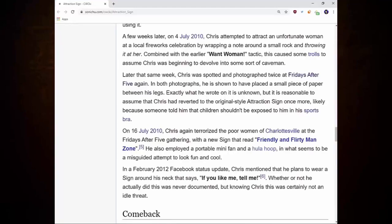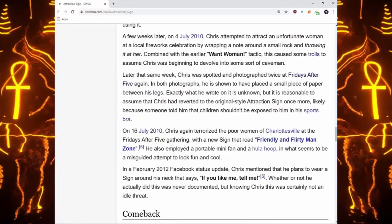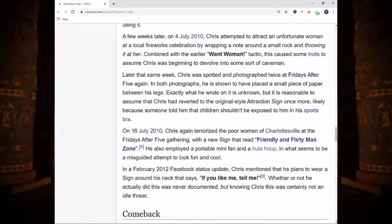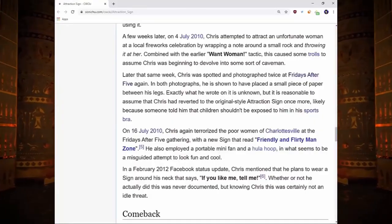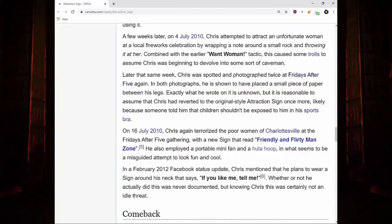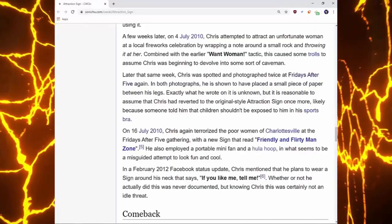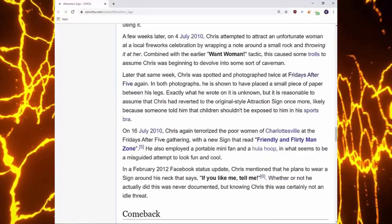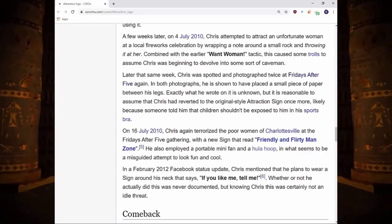That is fair. On the 16th of July, 2010, Chris again terrorized the poor women of Charlottesville at the Fridays After 5 gathering with a new sign that read, "Friendly and Flirty Man Zone." That sounds extremely gay. That's something that's going to attract gay men. It's somewhere between gay and rapey. It sounds like that's the zone for flirty and fun men. Like, it sounds like you're wanting men to come towards you.